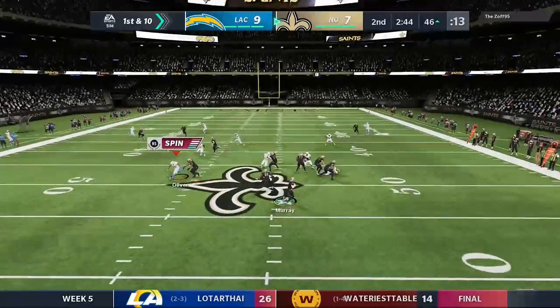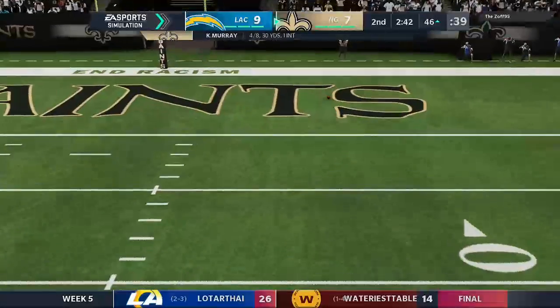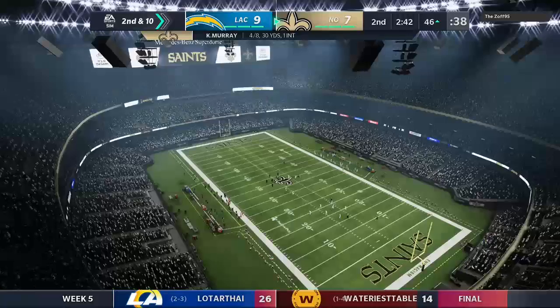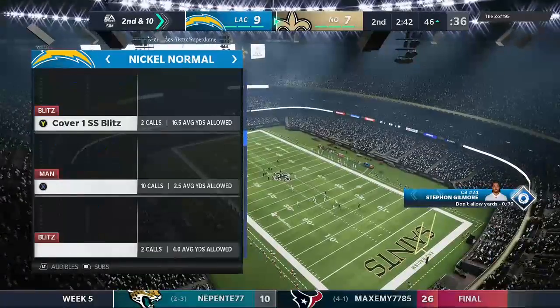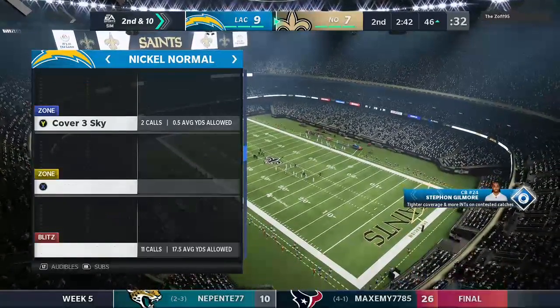Now Murray off play action. Going top shot for Smith-Schuster. And that is incomplete. They've given up a few first downs on this drive, but getting the incompletion there should give them something to build on and maybe turn the tide.